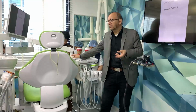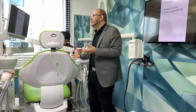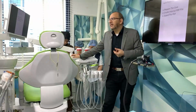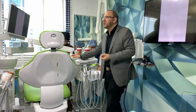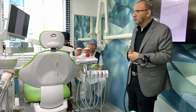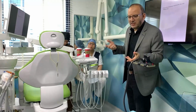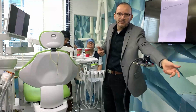Sharpen the soul. Prepare the case, create the internal PDF file, and export the PDF file. What do we mean by preparation? What is the title of the day? Mostly it is matching: crown inlay delivery. It should be inlay delivery unless you missed the visit of the inlay preparation.